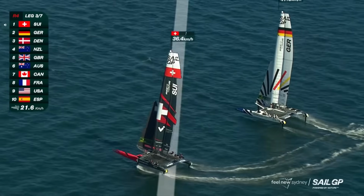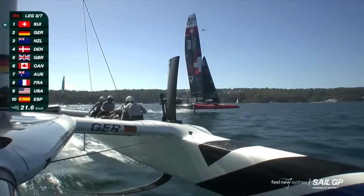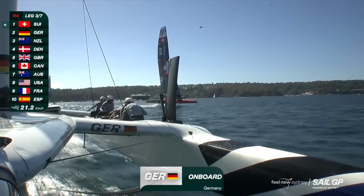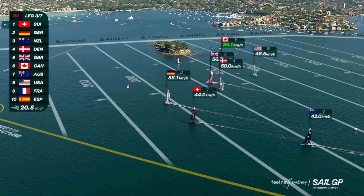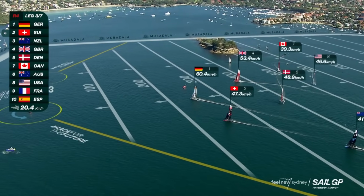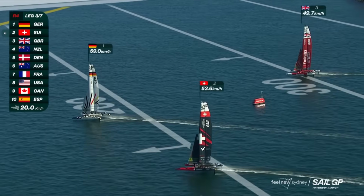Tight moment there. Germany had to keep clear of Switzerland, but right now Germany are going to be sailing a faster mode. Switzerland are going to be struggling, potentially getting into the dirty wind of Germany, and the right of way is now with Germany. Germany can turn whenever they want to, and Switzerland will need to keep clear. It's really tight in the pack out here today. So the disturbed air coming off of Germany slowing down Switzerland, and off the right-hand side there you see Emirates GBR. They need a big performance here, although they're probably not going to make the top 3.